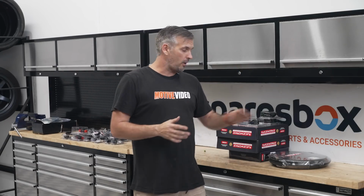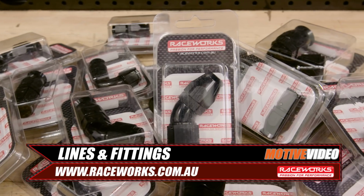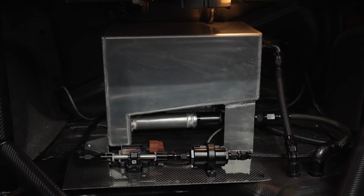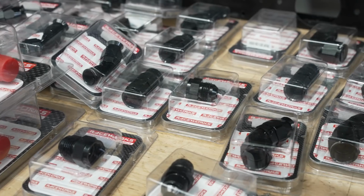So what we need to do now is a whole new bunch of lines and fittings. So I gave a call to our friends at Raceworks and we have a whole big catalogue of their Teflon -6, -8, -10 and -12 lines and a whole bunch of fittings so that we can do the new plumbing. Essentially what we're doing, we're removing the surge tank from the boot completely. So it's time to get to work on making some more braided lines. Let's go.